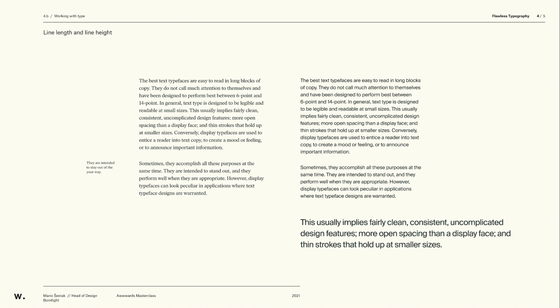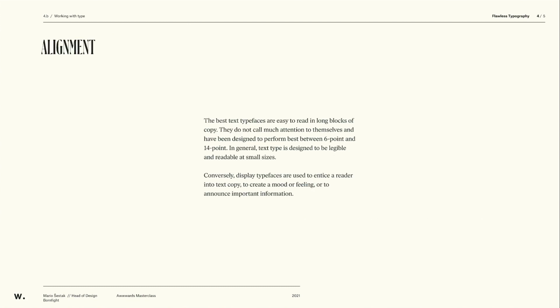How to determine the line length? How wide should the paragraph be? The same principles about reading apply. Use your best judgment. The default alignment should be left in the western part of the world. It's much easier to read. It's more natural.